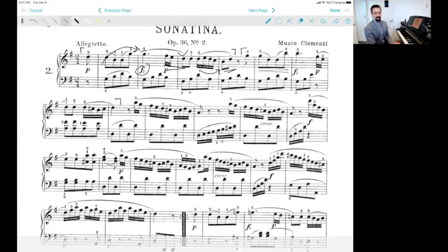Naturally, as we play faster, we'll want to have a lot less motion, but I find that this can be a useful thing to practice, and it can help students understand that physical gesture can have a profound impact on the sound at the keyboard. I'm going to go ahead and speed this up a little bit so we can hear the phrasing in context.